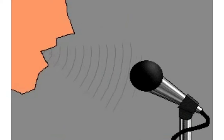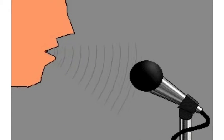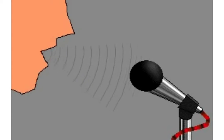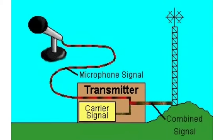In a radio station, a microphone picks up speech, music, and other sound of a radio program. The microphone creates an electric current or signal that corresponds to the pattern of the sound wave. The signal is sent to a transmitter. There, it is combined with another electric current called a carrier signal. The combined signal is sent to an antenna, which broadcasts it as a radio wave of an assigned frequency.